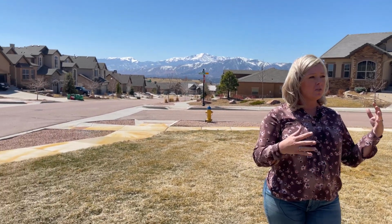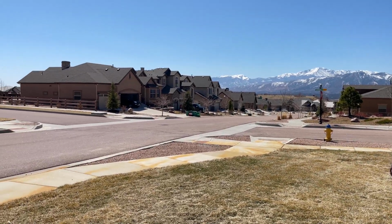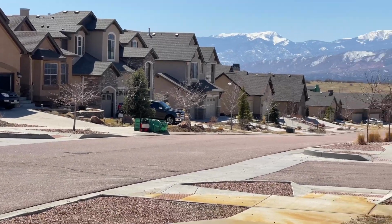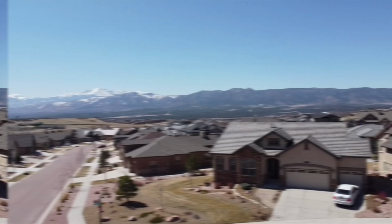This is the neighborhood that feeds into the Discovery Canyon campus K through 12 school, and location-wise you're near the north entrance to the Air Force Academy. So I would say Flying Horse is definitely one of the sought-after areas for the lifestyle that it provides, and entry-level homes, again, 600 all the way up to $1 million homes.